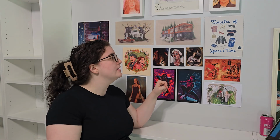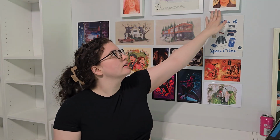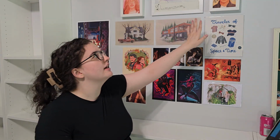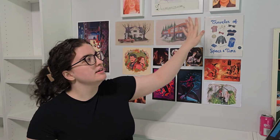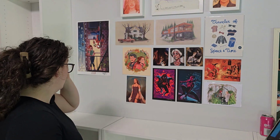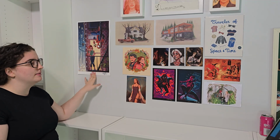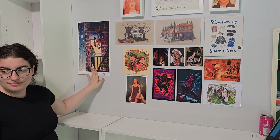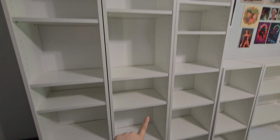Author event that I went to about a month ago. These two, as I mentioned earlier, are from Peaches, obviously, and they're the characters from One Last Stop. I'm obsessed with these. Peaches obviously is one of my favorite illustrators. And then finally is this print. I also got this at AwesomeCon, the Spider-Man one. It is adorable.